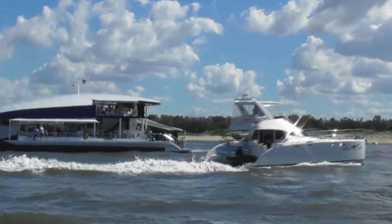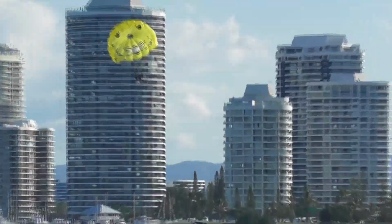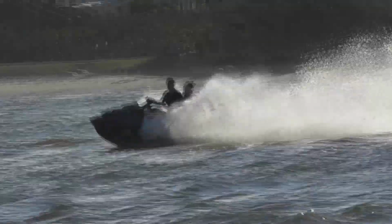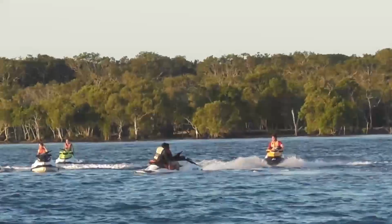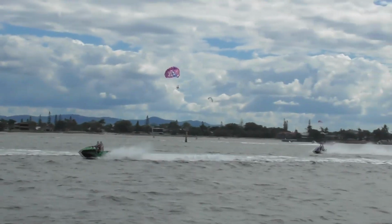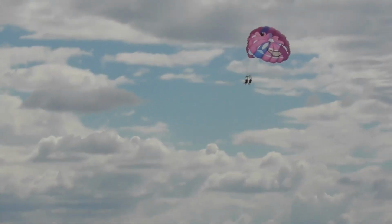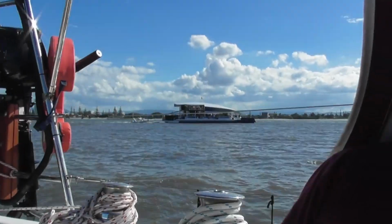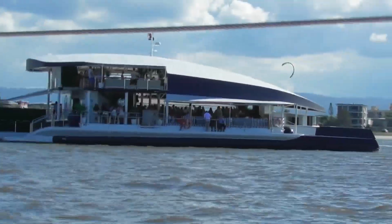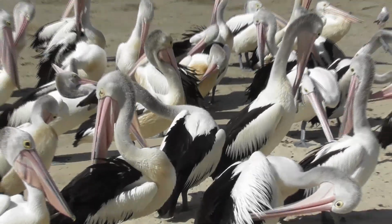See that massive boat there? I thought it was a building as we steered towards it. But it was just one of many party boats partying this long weekend. I felt a bit scruffy in comparison to all the boats around us. And the folks here go to trouble to look Gold Coast picture perfect.